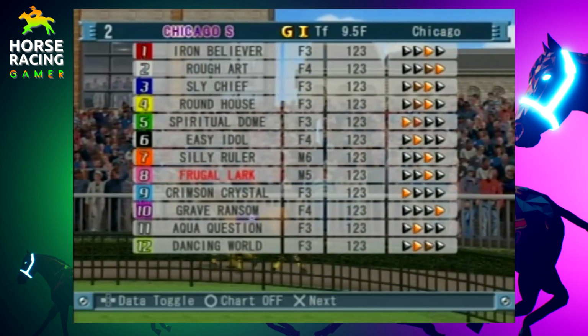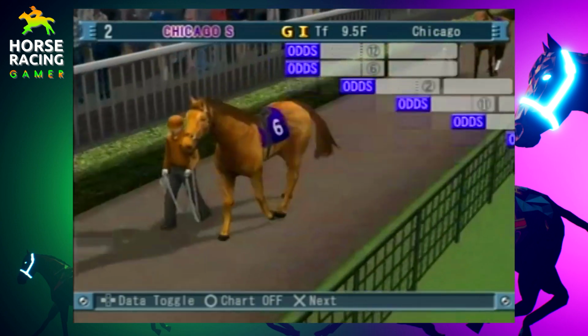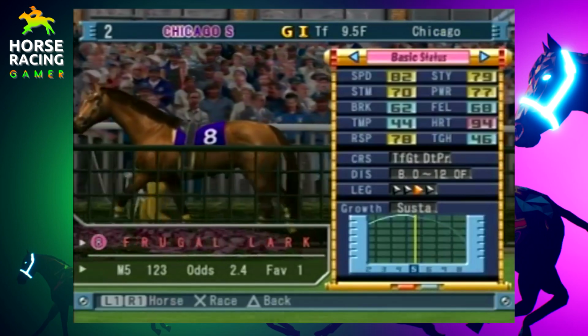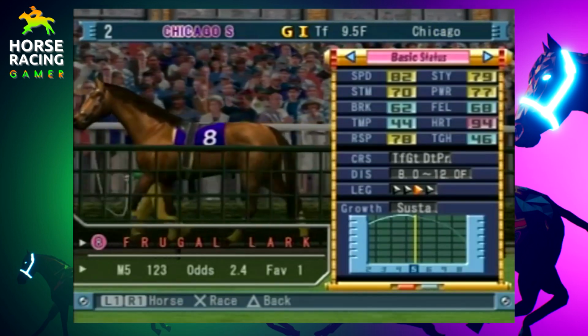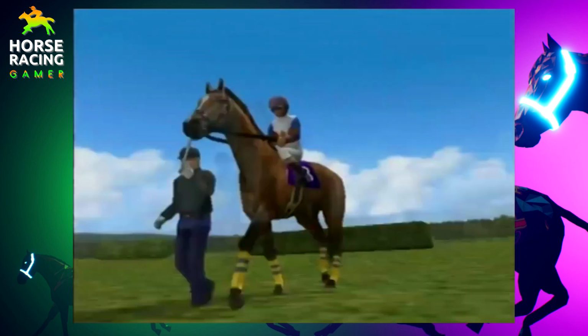Switching gears to the Chicago Stakes, 9.5 furlongs for Frugal Lark. We're just winning Grade 1s with her because, well, that's all we do. She's 5 years old, and as you can see, she's still sustained, still great as ever. 94 heart. Our girl is a true racer. That's what you gotta love about Frugal Lark. She loves to run. She loves to compete. She loves to show the field, the girls and the guys, who's boss. That is a true one-of-a-kind racehorse, man.